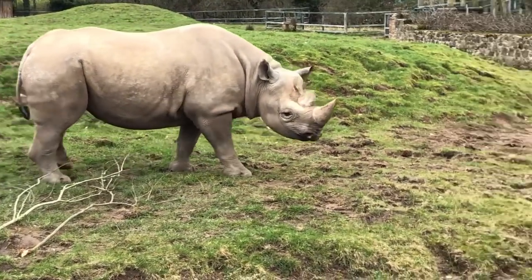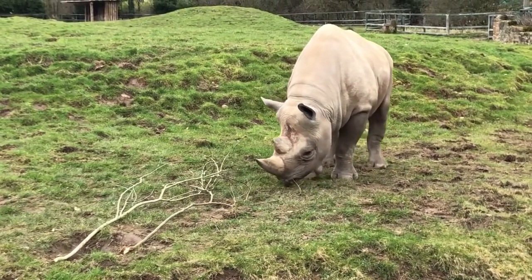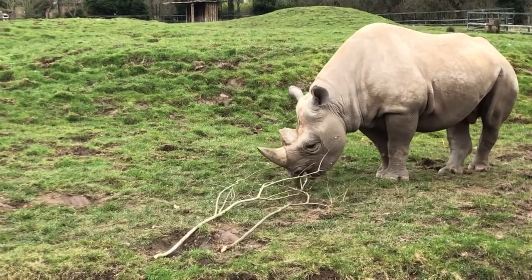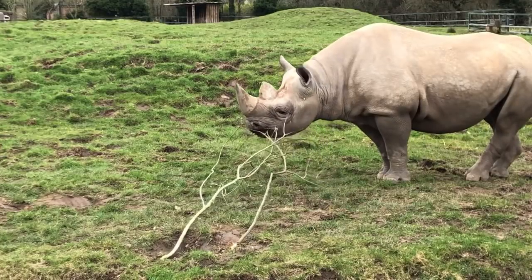Now, Gabe's a strong looking animal. They can reach speeds of up to around 37 miles per hour. So you don't want to get in the way of a black rhino once they come charging towards you.